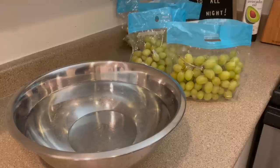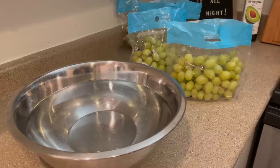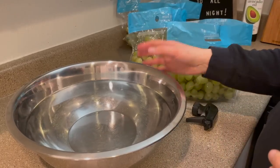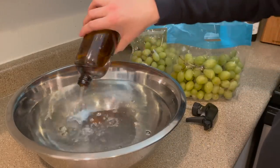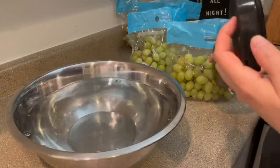We need to be multitasking at all times. So while my milk is curdling, I am going to wash my grapes, and I will wash them all at one time because we'll go through them so fast they won't go bad on us. Basically I just fill up a big basin of regular tap water, and then I add in an entire solution of Force of Nature cleaner. I'm not exactly sure if this is the right ratio. It's probably not. You can look it up on their site if you need more help.